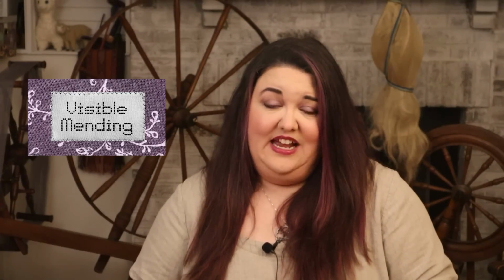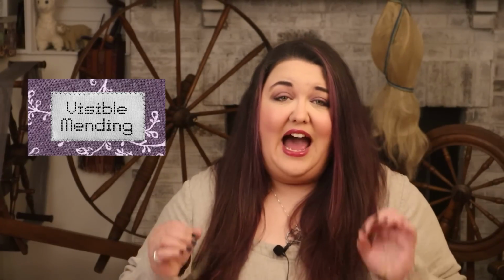But I do think there is good coming from the movement of visible mending. It celebrates the act of repairing and embellishing garments using patches and beautiful stitches and other innovative techniques. So maybe I'm just a little punk at heart, and I think that torn clothing should be earned and authentic and DIY.